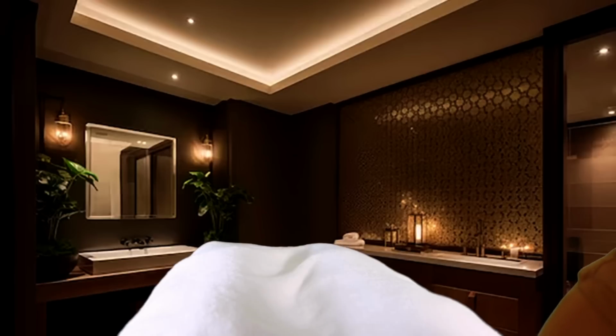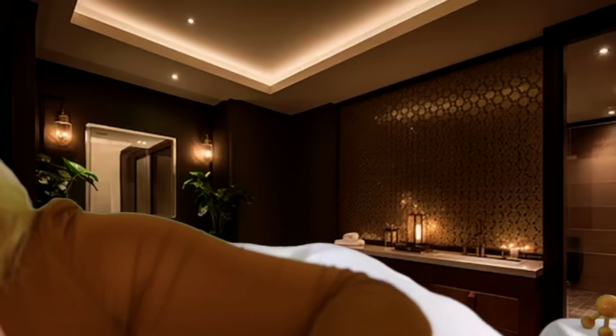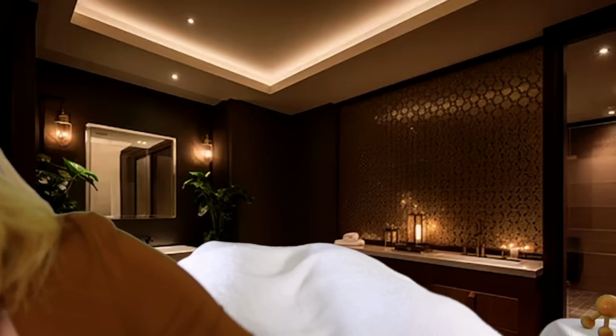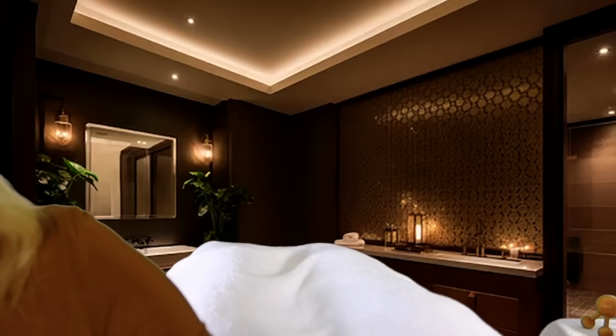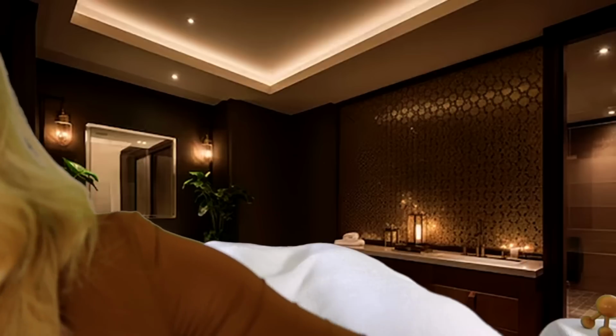And I'm just going to come around the other side of you. I'll just come round behind you just now. So just working down the arms. And the wonderful thing about all of the products that we're using is we don't need to wipe them off or wash them off. They just melt into the skin, which is really gorgeous. Lovely.